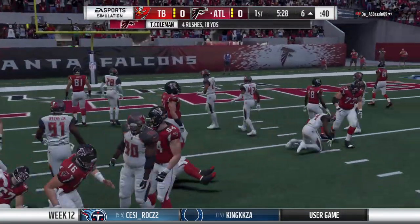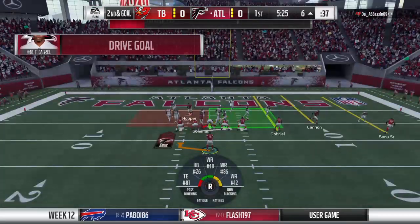And he'll be stopped just outside the 5 at the 6. It's a gain of a couple, and it'll be second and goal.